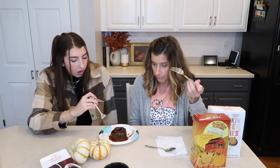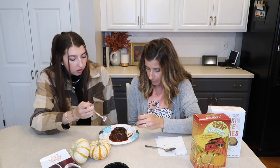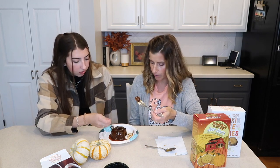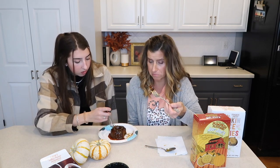Really, really sweet. I don't hate it. I feel like there was a little less of this glaze stuff. It basically tastes like a pumpkin cake. They all taste like pumpkin. Like a pumpkin cake with the sticky stuff on it. Not my favorite, but I think it's good.